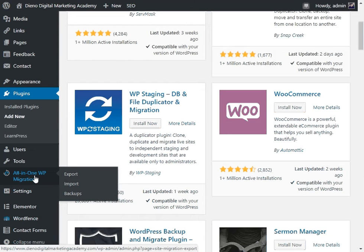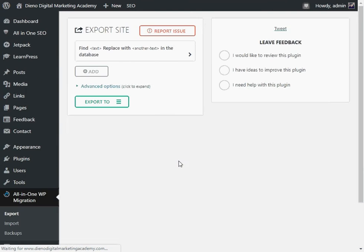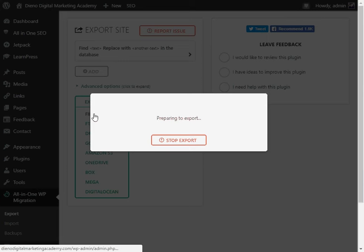It's really simple. You're going to export your website from here. So you click on export, export to, just do a file. It's really simple. Save it to your desktop. You're going to let it run. It's going to go through and basically what it does is it takes all of the data, including your database and your files that sit outside of your database, zips them up, allows you to save it to your hard drive on your computer.